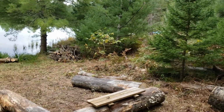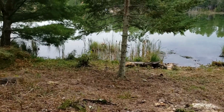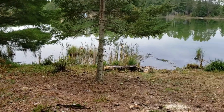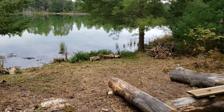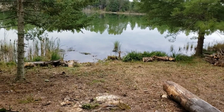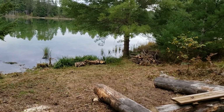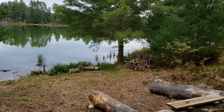So yeah, let me show you here. Got all this area cleaned out here, so we actually have a place to hang out down by the water. Got all the water cleaned up, all the trees cut down and out of there. This big pine tree, cleaned up, gives us a little better view.